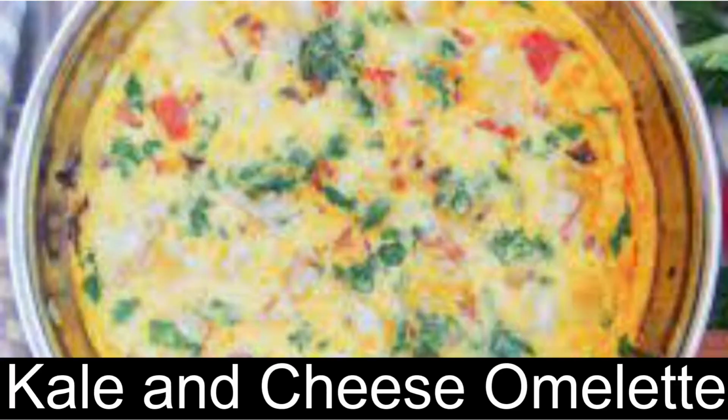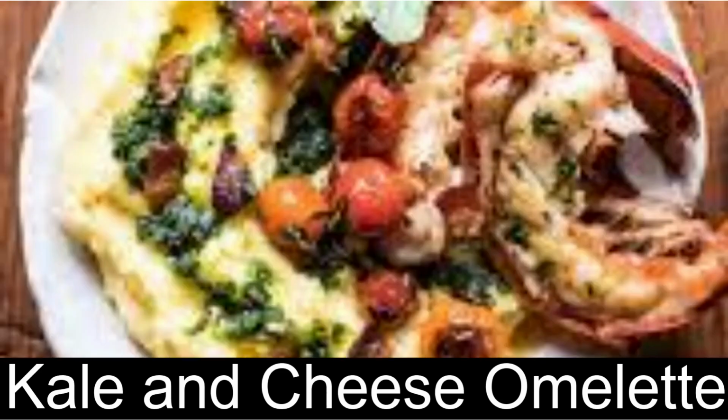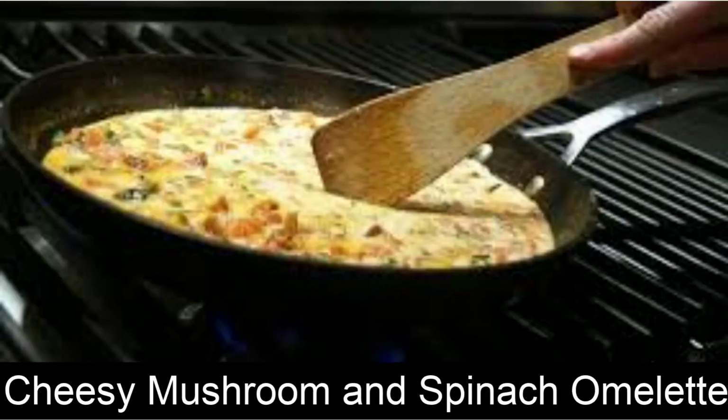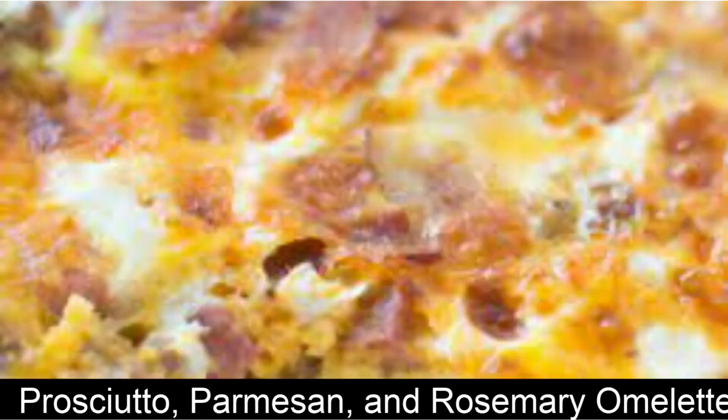Kale is a great source of vitamins and nutrients, but let's be honest, no one wants to eat kale on its own. This kale and cheese omelette is for you. The combination of earthy cremini mushrooms, melted gruyere and bright spinach leaves make this omelette extra classy and delicious. This salty and smoky cold cut was put on this earth to make it a better place.